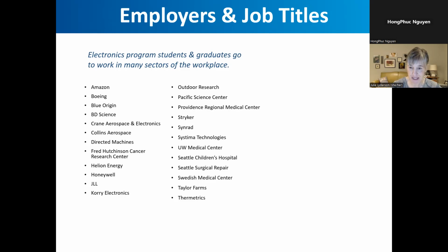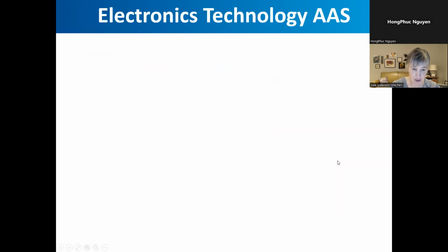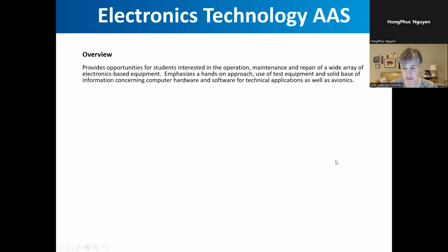So there's a lot of different places our students land. The job titles that they most commonly move into, I've listed here. The key word is technician. They're usually moving into a position with technician in the title. Electronics technician is a really common one. And then the next 5 slides, which I'm just going to very briefly mention, you can look back at later. It's a summary overview of each of the degrees.